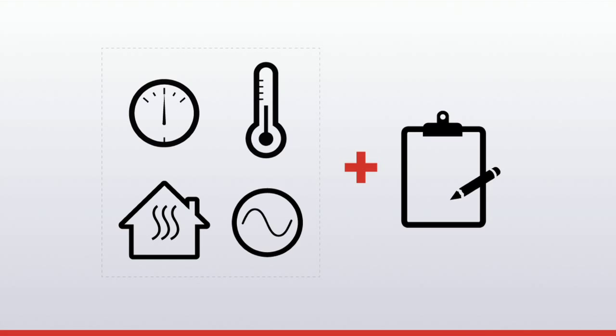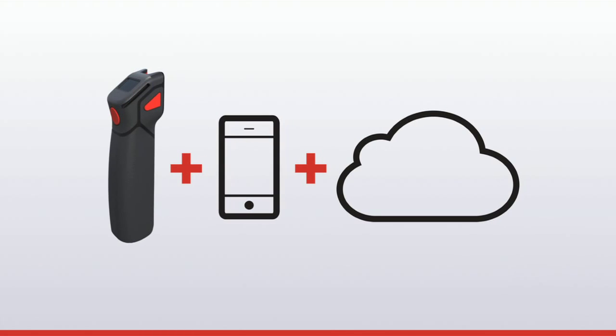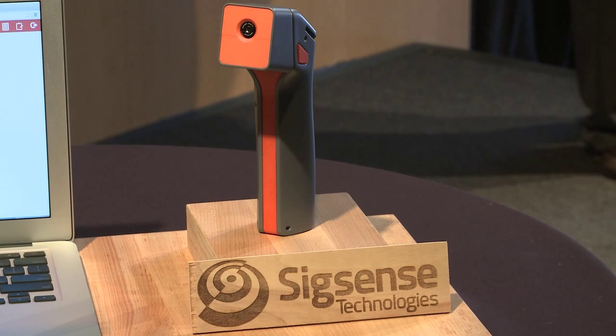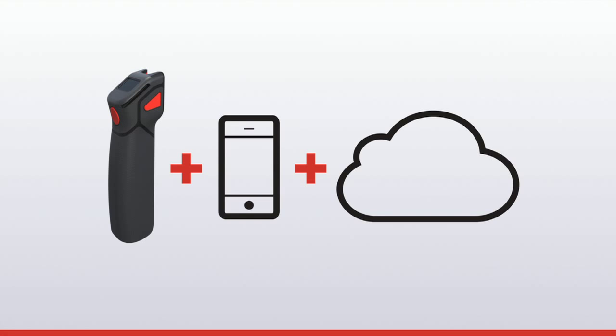So we're fundamentally taking each of these instruments and the paper-based workflow that goes with it and replacing it with this. A single platform with multiple module heads to replace multiple instruments that offloads the processing and user interface to your cell phone in your pocket, and from there it can provide cloud connectivity. Nick will show you how this works.